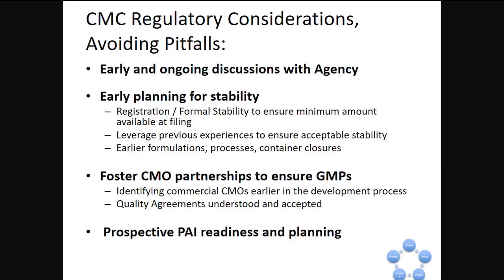Leverage previous experiences, again, to ensure that any changes that you're making are going to be okay. Earlier formulations and processes, container closures, so you can leverage those to help set out worst-case scenarios to maybe present to an agency why you won't have a complete and full data package.